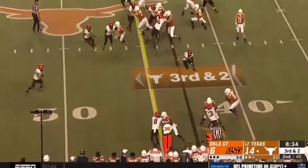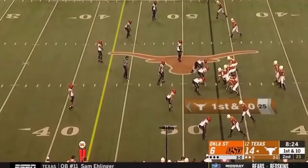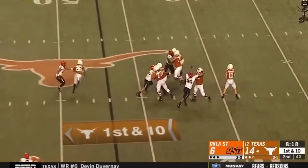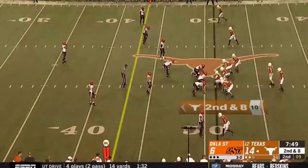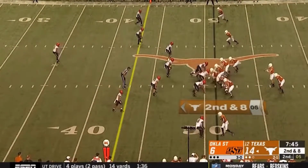All right. Blocked up a little bit there. There we go, a little stab. I like it. I like it. I want to see him pressed. He's 6 foot. He's got it in him. He can run with anybody.